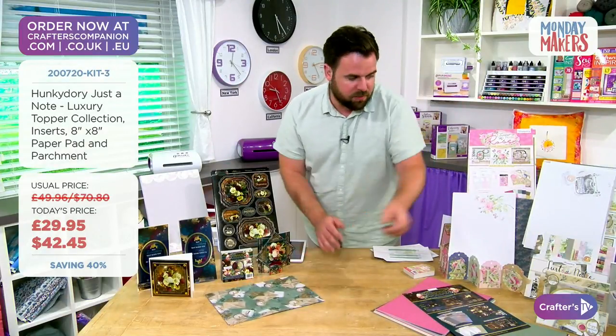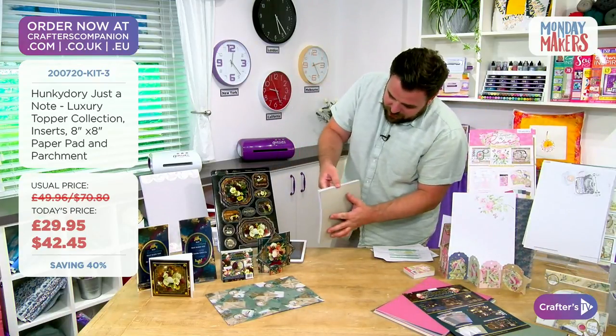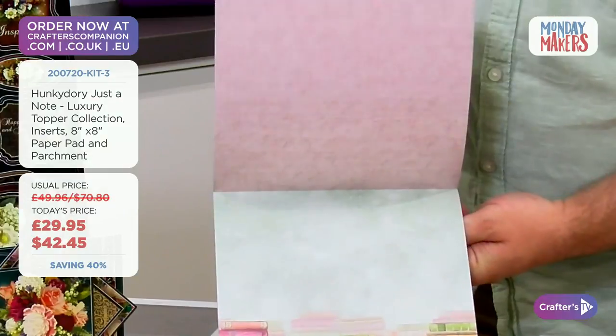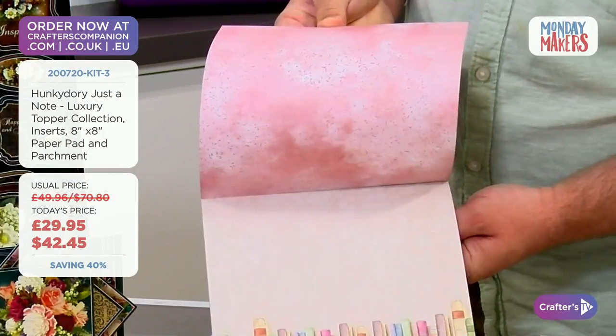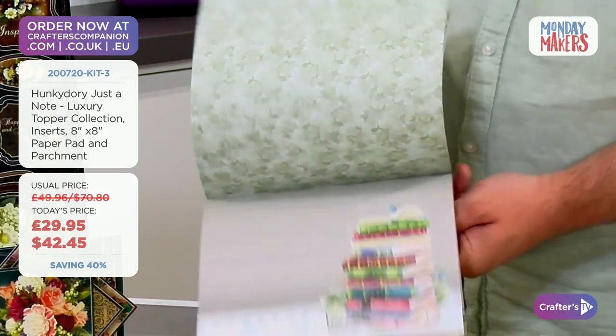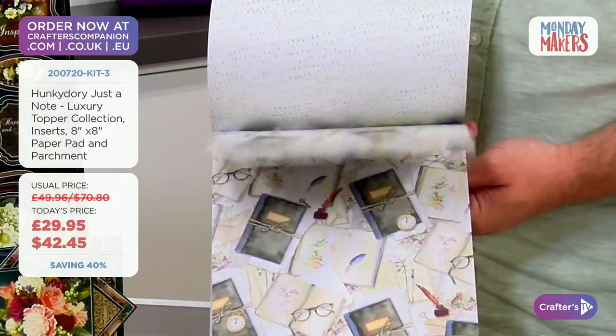But that's not where it ends, because you've also got the 8x8 paper pad in here as well. And the 8x8 paper pad, double-sided, 160 GSM, 48 sheets there. Again, great for using for backgrounds, wonderful to do smaller scrapbook pages with if you want. There's absolutely loads you're going to be able to do with that.